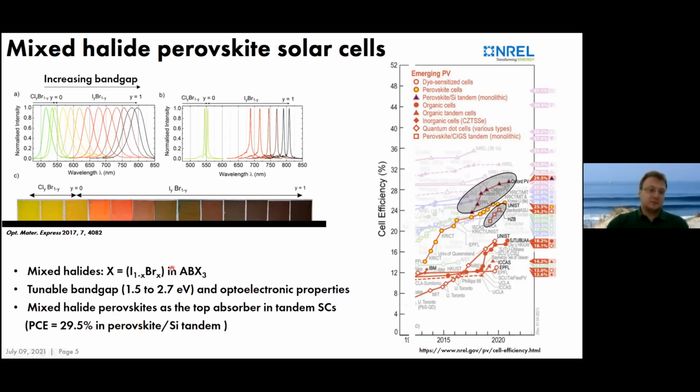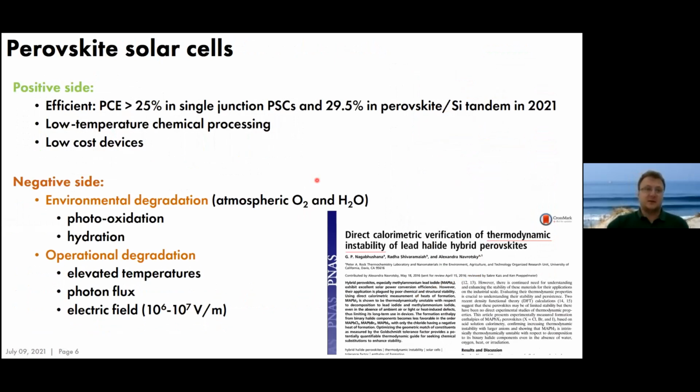For example, today mixed halide perovskites on top of silicon solar cell. This is a tandem perovskite silicon solar cell. Its efficiency is already approaching 30%. Well, these are very exciting results, but they are not commercialized yet. On the positive side, we have high efficiency, like more than 25% already on single junction solar cells, and approaching 30% in tandem solar cells.